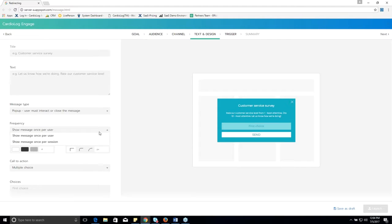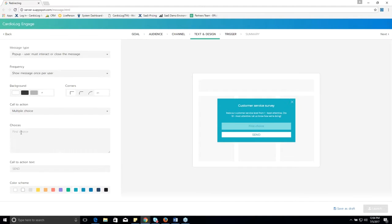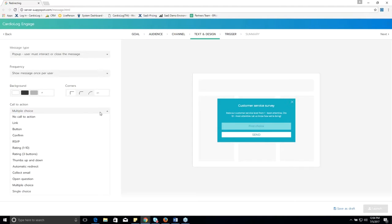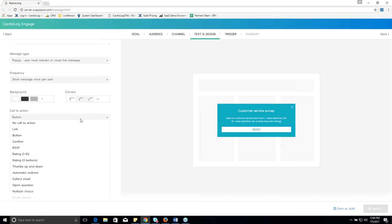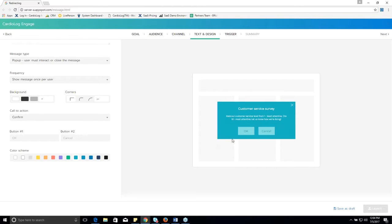You can also take care of the frequency, how often it's going to be shown. Also different things like changing the background, the corners, and so forth. Most importantly, here we have is the call to action. So we have different things like no call to action. We can send a link. We can create a button. For example, we can do something where you want to confirm yes or no. We also have the option of RSVP, and you can choose yes, maybe, or no.